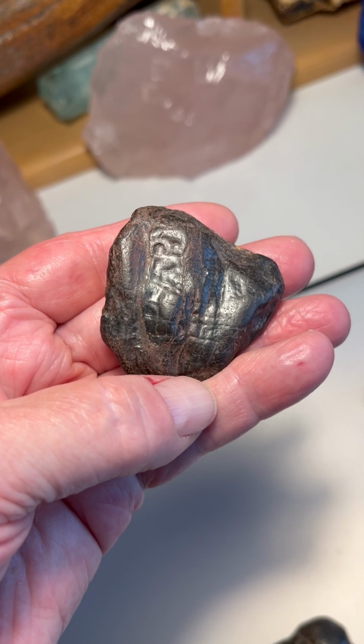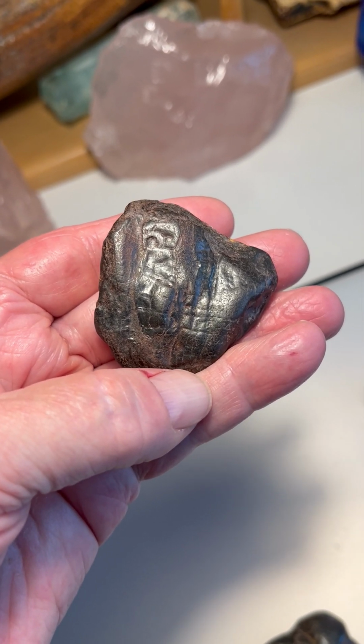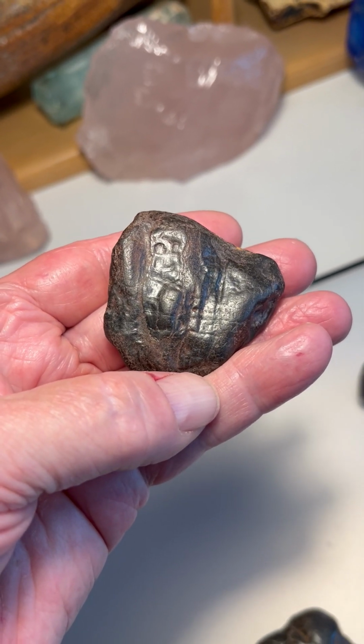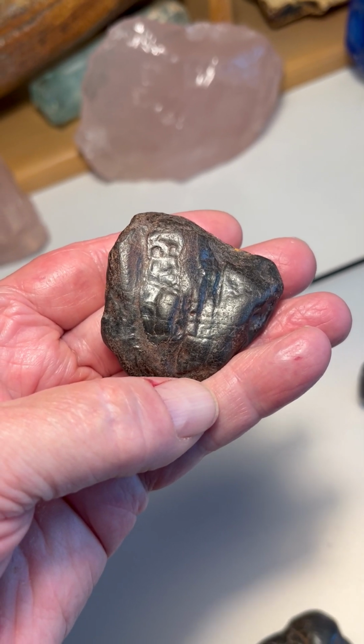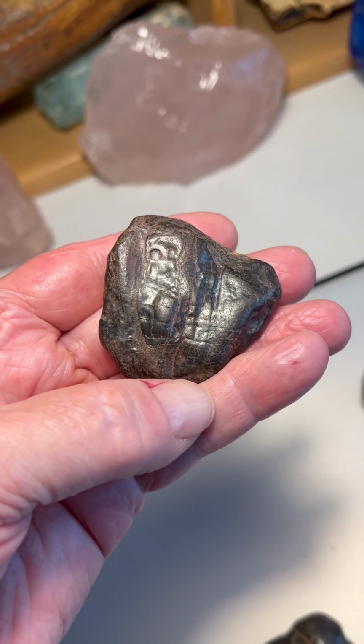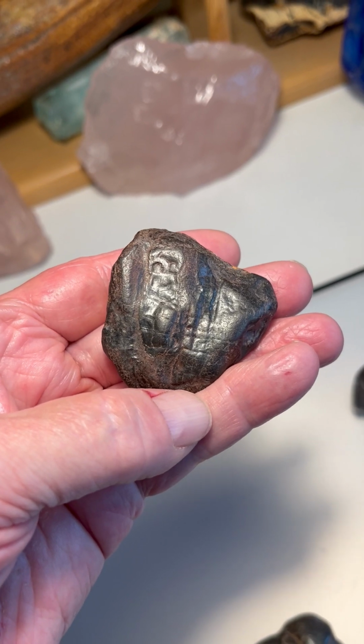Now, the one from Canyon Diablo is also wearing a hat, as I mentioned, and has stunted arms. But the cool part about that one is it has a waistband that's been beautifully carved into the meteorite. And then it's two legs below. But that waistband, you'll see it on my YouTube channel. It is an amazing, amazing piece.